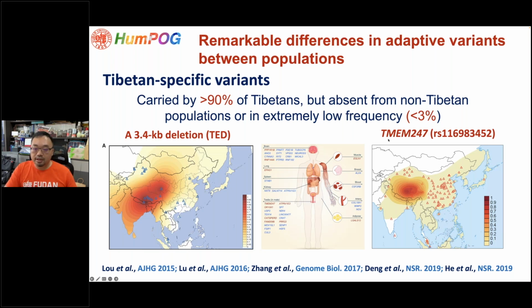Another example is this gene TMEM247. The function is not so well known, and not much study has been done, but there is a missense change or non-synonymous change. So very likely this is a very important mutation or variant, right? So we also have some evidence to support that those deletion or non-synonymous mutation are associated with high altitude adaptation of Tibetans. Okay, so the message behind this example is that diversity or population differentiation is very essential in both medical studies and evolutionary studies.